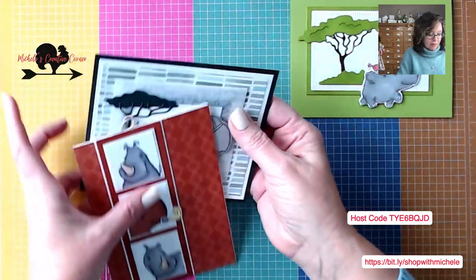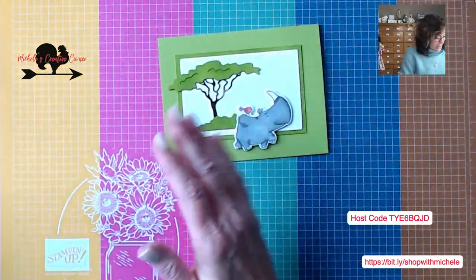Okay, so let's start with this one. I think it's actually the first one that I made. And we're going to use some Granny Apple Green.